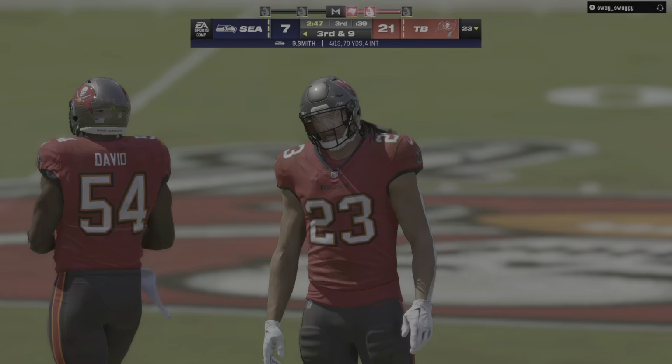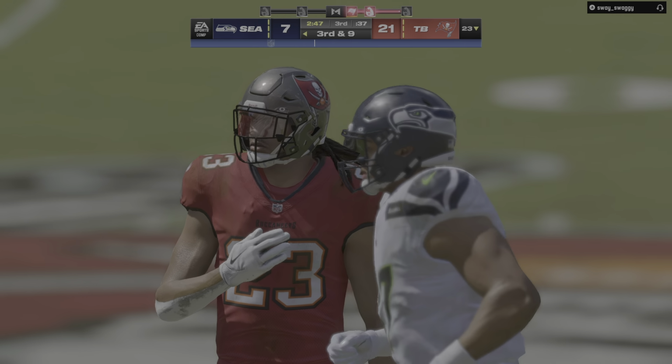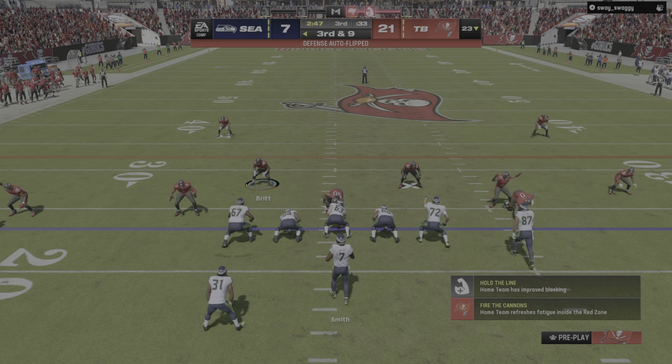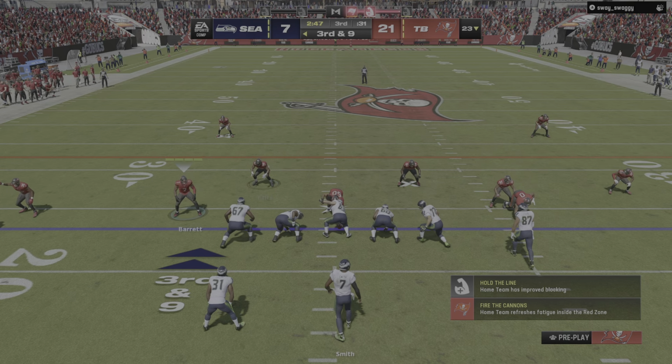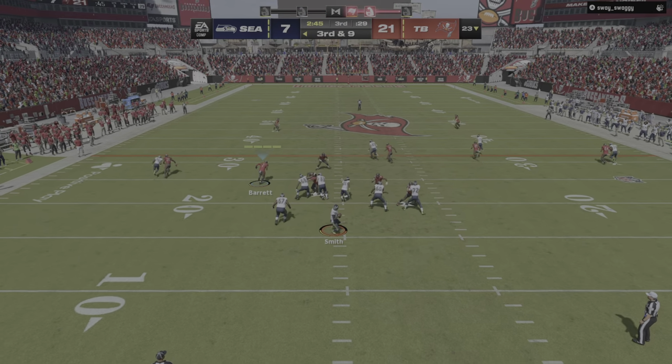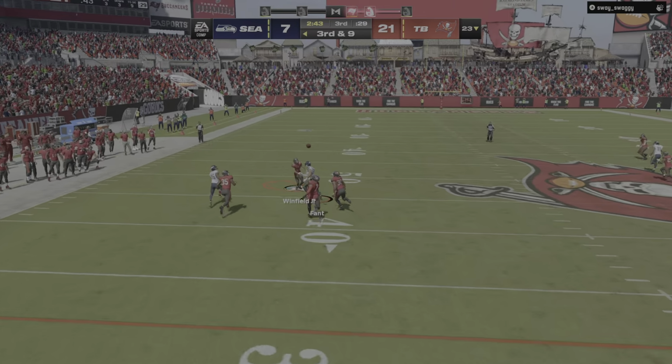They try to throw on second down, but this one is incomplete. Another attempt, another incompletion, and when I look at the scoreboard and where we are in this game, it comes to mind that they have to start getting the ball in the hands of their playmakers. Throw it to the guys that maybe can take a short pass and turn it into a long game.